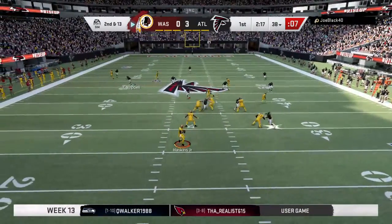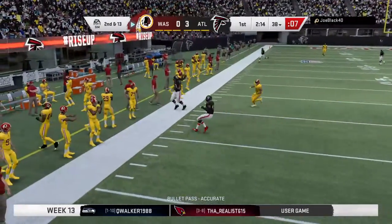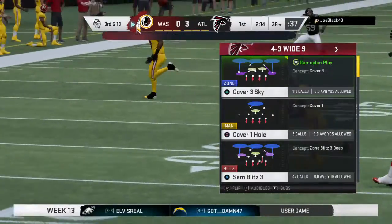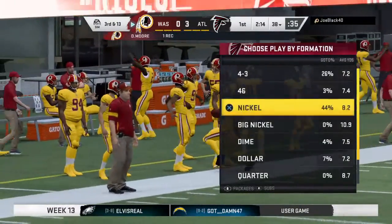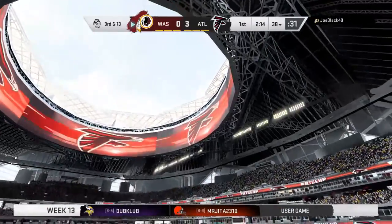Now on 2nd and 13, Haskins. And he's got the hook up to Moore. That one good for the completion percentage, but no gain. It'll be 3rd down. He's out of bounds right at the line of scrimmage.